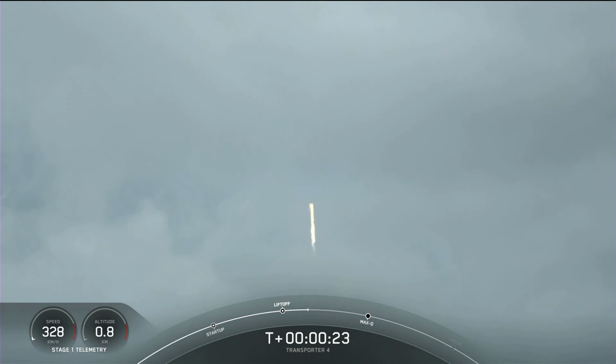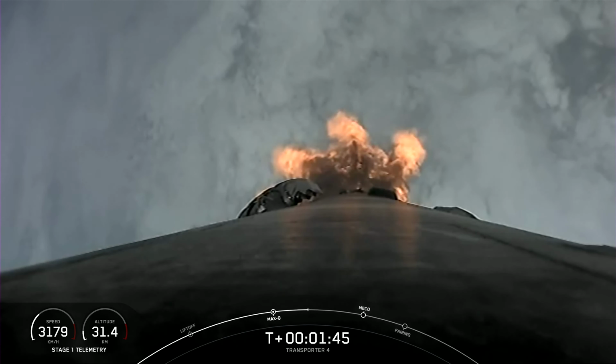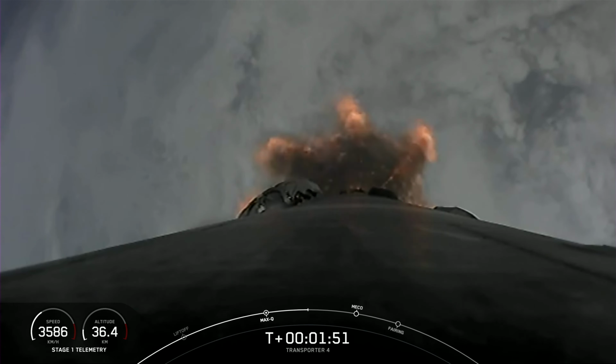Beautiful view of the clouds in the background there. In just about a minute, we will have three events coming up in pretty quick succession. There's MECO, which is main engine cutoff, stage separation, which is when the first and second stages separate, and SES-1, where that single MVAC engine on the second stage will ignite. Start of MVAC engine chill. You heard the call out for the start of that MVAC engine chill prior, getting ready for that second engine startup.